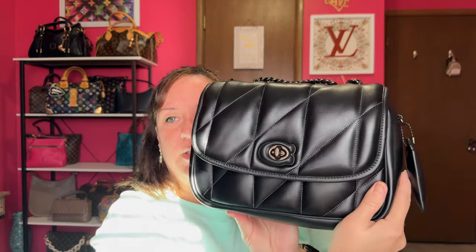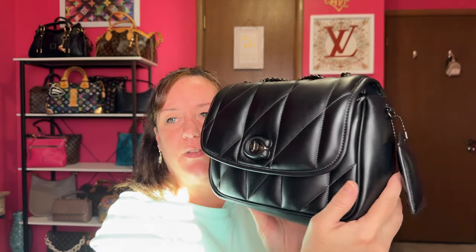This last one is my recent purchase. Because, well, it is one that I never thought I would buy that I have now. They finally brought the Pillow Madison price down for Black Friday, Cyber Monday, whatever. This bag is so luxurious. Same lambskin leather as the Tabby. They both are super soft. The quilting, just everything about this screams luxury to me.